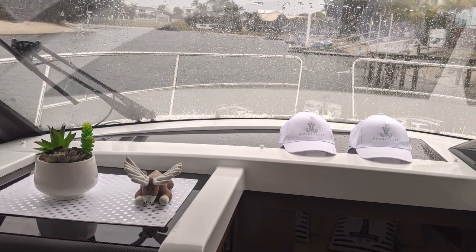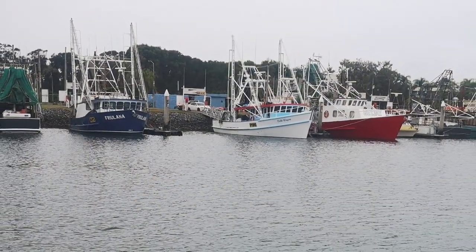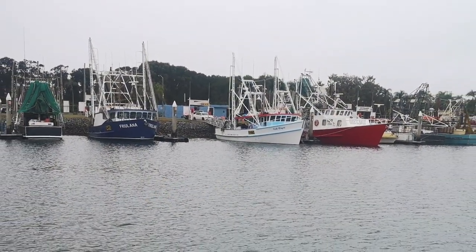Days ago and have been out for a single night. It wasn't the best night to be on the water. It was quite rainy, but anyway, she's held up really well. Just want to give a quick sort of first impressions of what I felt about it. We'll do some walk-arounds and other stuff later on, but very impressive boat on first looks.